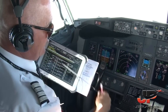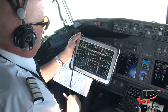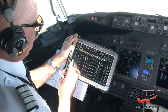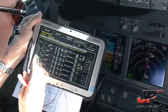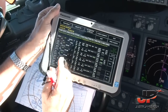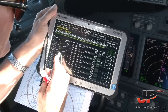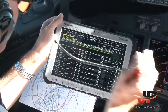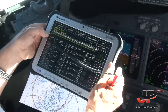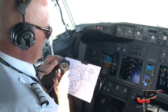And I can, of course, check the position for SQUAD here. According to what we have here, it's 37.598 north and west 070 349 and 347. So we are at the correct position. And now I'm going to do the position report.